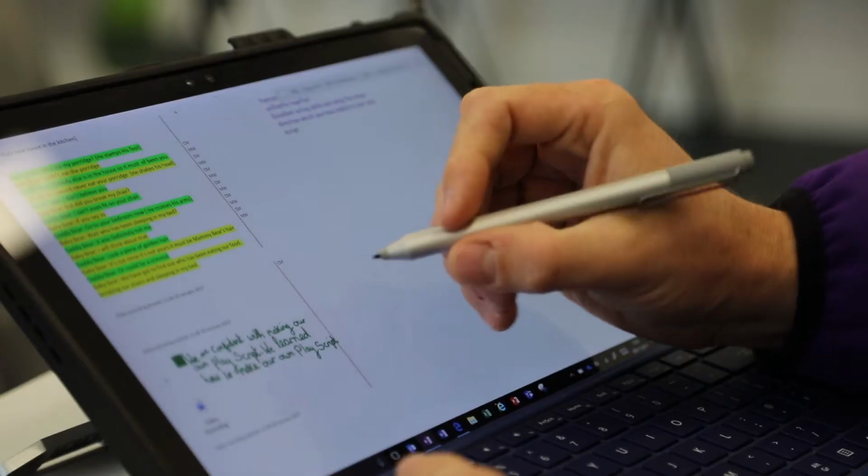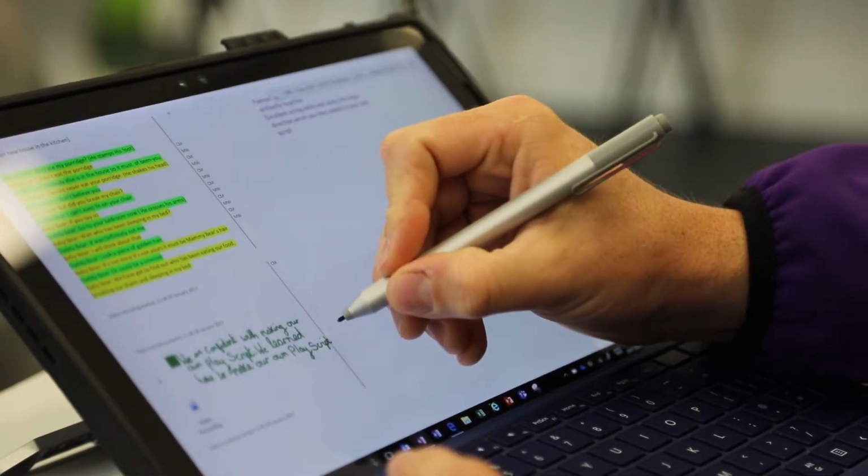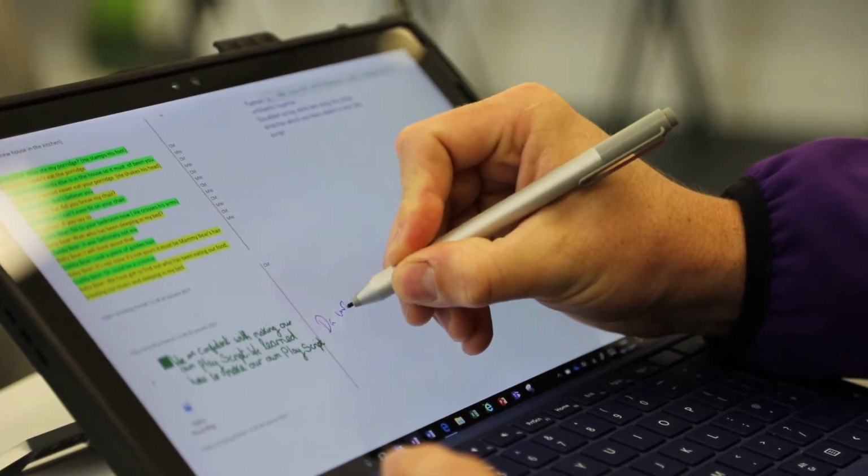So what we decided now, there are new developments with OneNote, and you're able to do this directly into OneNote. This is where I plan to go with this, and as you're inking over the top of the children's work, you can speak as well.